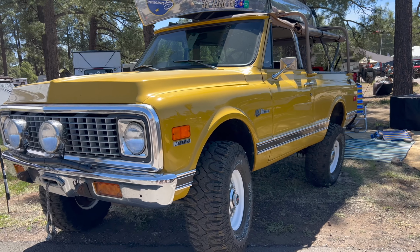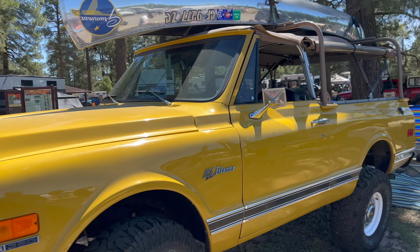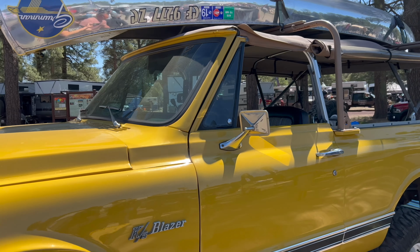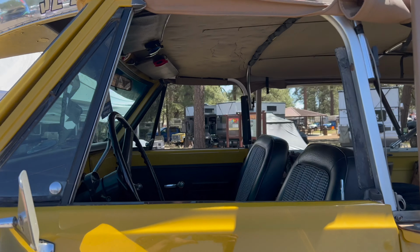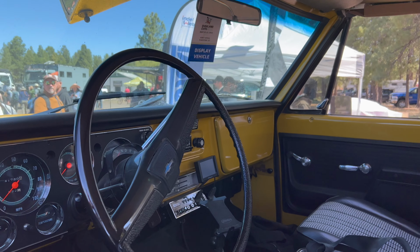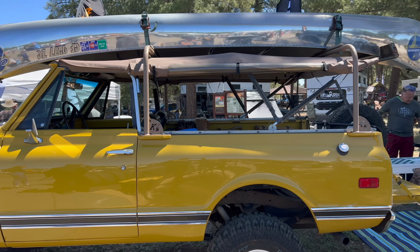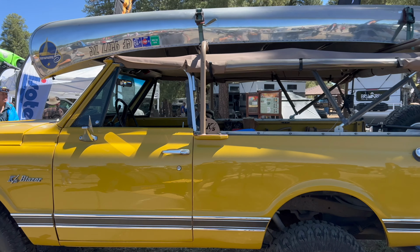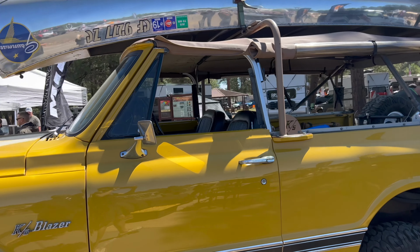And you gotta love this yellow K5 Blazer that belongs to Ryan, or DirtStar2002 on Instagram. You've probably seen this truck in some videos before, and I just appreciate how original he's kept this build. A true vintage overlander. This K5 brought back great memories of my grandfather's fire orange 72 Chevy 4x4 that I grew up driving on the farm.